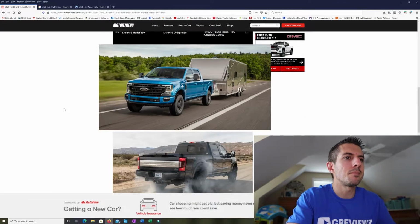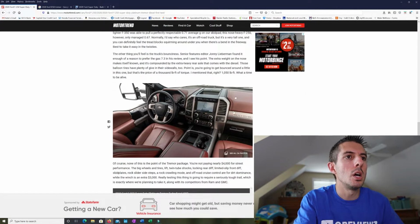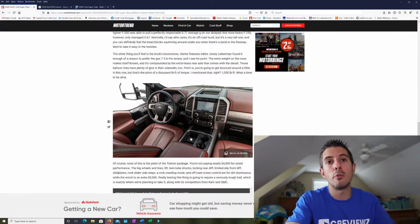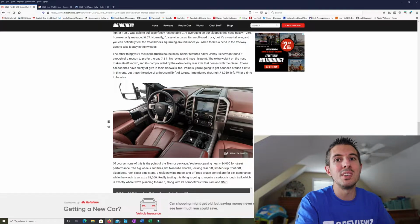Alright, again, it's a very nice looking truck. You still have the same carryover interior and cabs for 2020. The 2021 F-150 is supposed to be getting an all new redesigned interior and exterior, and normally the F-250 350 is about a year behind, so we're not probably going to see a new interior on this one until about 2022.